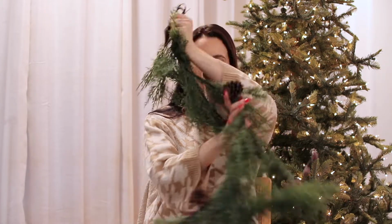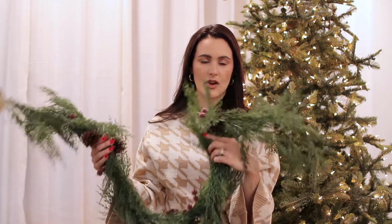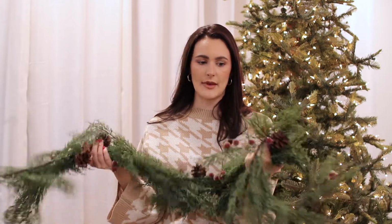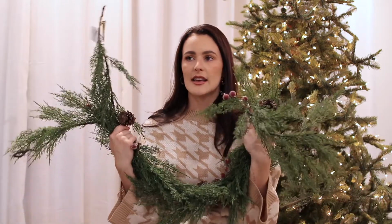And this was $30, which if you've ever looked for greeneries, or like garlands, can be so expensive. So I honestly thought for how real this looks, the size and the quality, that $30 wasn't bad, and I can see myself reusing this over and over again, even if my style changes. Like if I decide in future years that I wanted to be more neutral, this would be perfect. So very, very impressed with this.